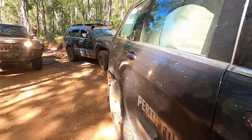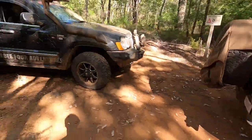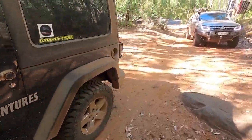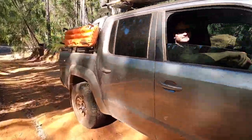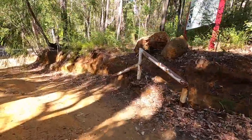Okay, so here we are at the official start of the track. Now the vehicles we've got with us today is my Jeep, Brad in his Jeep, Gary in his Jeep, and Anthony in the Amarok. Morning! Morning! And this is the start of the Lennard's track.